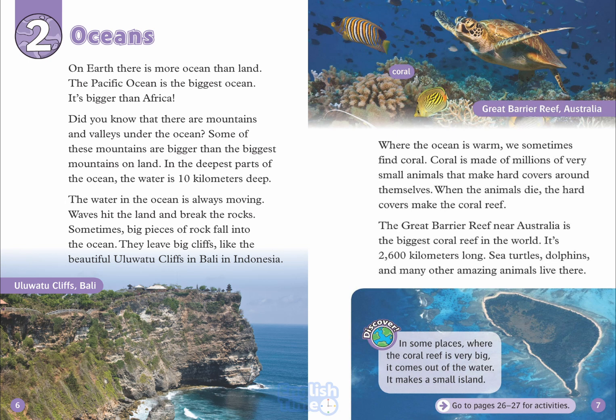The water in the ocean is always moving. Waves hit the land and break the rocks. Sometimes, big pieces of rock fall into the ocean. They leave big cliffs, like the beautiful Uluwatu Cliffs in Bali in Indonesia.